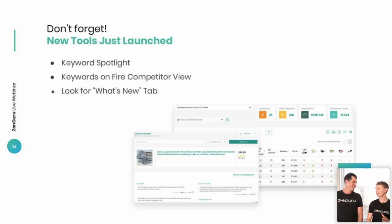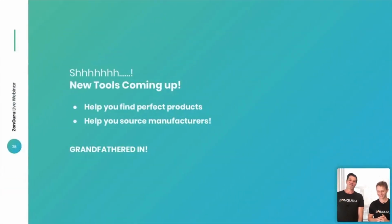Wait, do we want to give them a sneak peek? Yeah. All right, let's do it. Guys, we do have new tools coming out, and a little sneak peek here, but we have some amazing tools that are going to be game changers in the product research space, as well as in the supplier space. Some seriously heavy hitter collaborations and tools coming out that the guys have been working on, and they're powerful. So watch out, they're coming. And if you get your subscription now, or if you have one, these tools are going to be part of that as well, which is great.